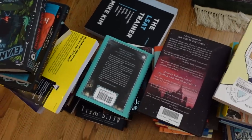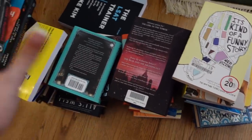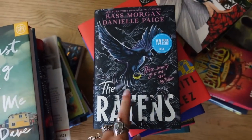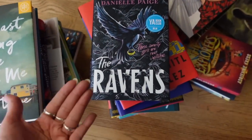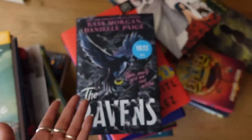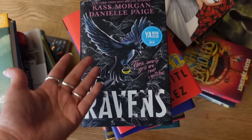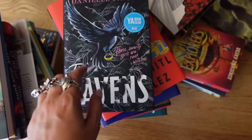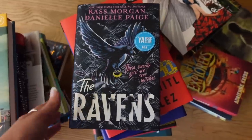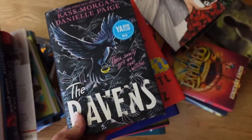But then also, I found quite a few so far, and I'm not even done with all of my stacks, so I feel pretty good about it. Also, this was such a great book, and I feel like this is a great example of the fact that a lot of the books that I'm getting rid of aren't books that I didn't like. I just don't really feel the need to keep this in my collection, but I enjoyed it. I think I gave it like a 4 or 5 star. It was good. I just don't feel like keeping it in my collection, but it was good.